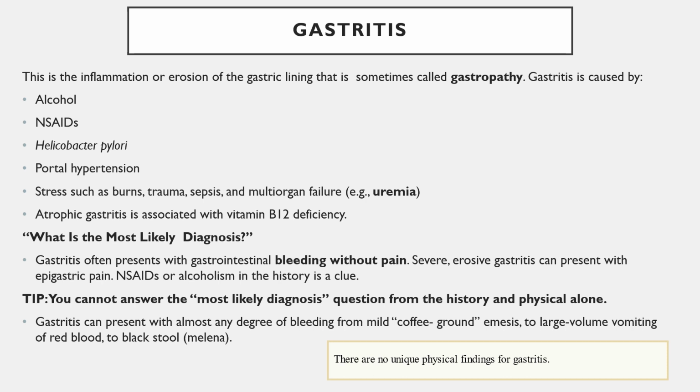Number one, alcohol. Number two, NSAIDs. Number three, Helicobacter pylori. Number four, portal hypertension. Number five, stress such as burns, trauma, sepsis, multi-organ failure, for example uremia. And it can also be caused by number six, atrophic gastritis, which is frequently associated with vitamin B12 deficiency.